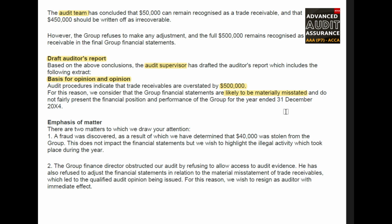For this reason, we consider that the group financial statements are likely to be materially misstated. Now we just determined that the $400,000 materiality level was kept the same towards the end of the audit, and the $450,000 overstatement is material to the financial statements, but over here it says likely to be materially misstated. It's not giving a definite answer or a definite statement. Do you agree with me?